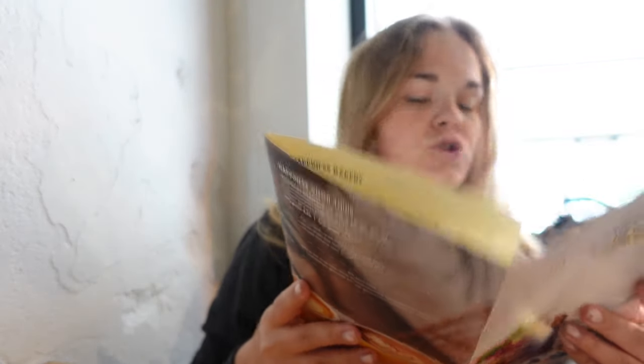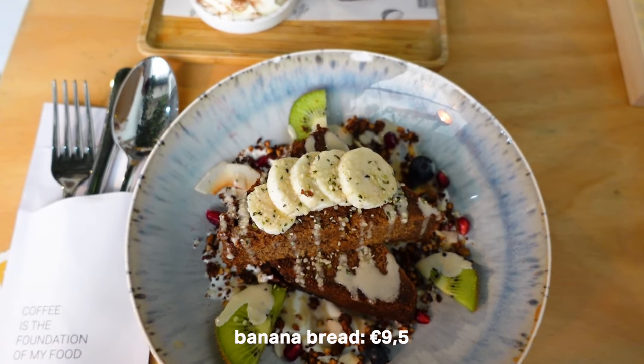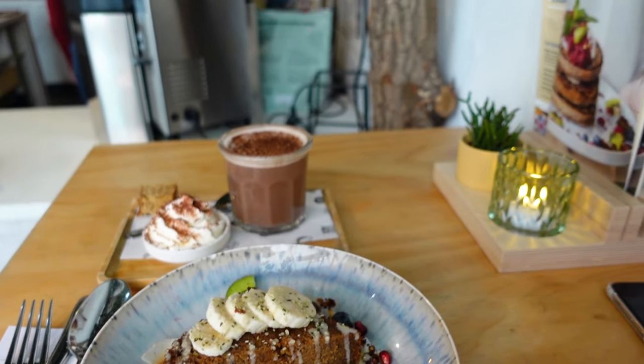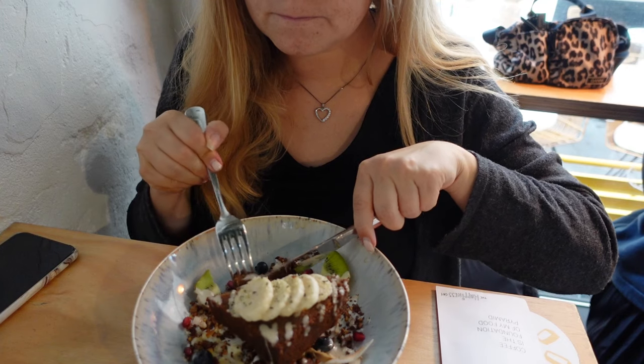Then the hot chocolate, please. Yeah, with the cream? Yes, please. Thank you. Looks so good.